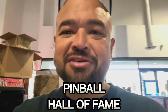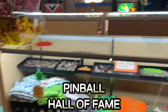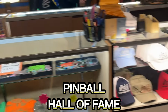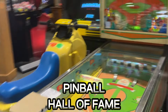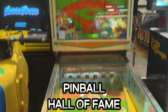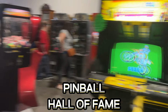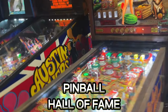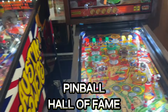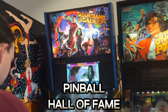Let me flip the camera over so you guys can see more. There are traditional newer games. You can even purchase some merchandise, some souvenirs, Pinball Hall of Fame. Here's one of the traditional old original pinball games. And these are all able to be played. Older classic games, newer ones, the Austin Powers pinball machine, Guardians of the Galaxy.